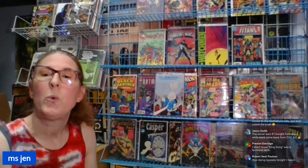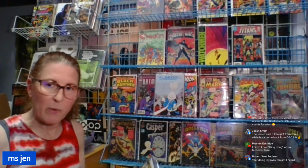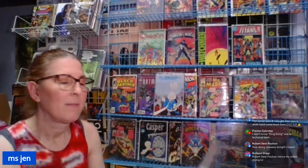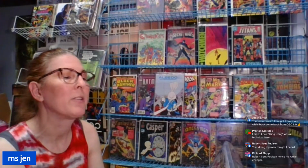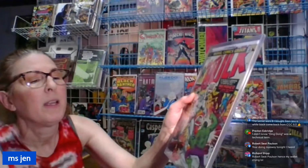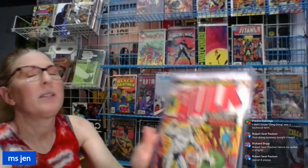An 8? Ooh. Was it visibly perfect and they were mean to it, or is it about right? Incredible Hulk number 162. First appearance of Wendigo. This one does have some condition issues. It's missing that corner. It's got a little ding dong there. And some spine ticks. That one's just $50.